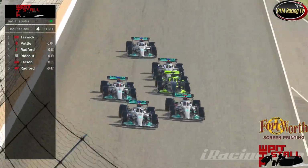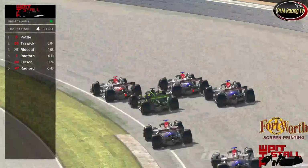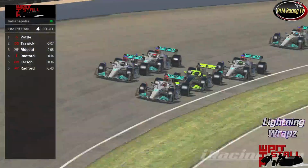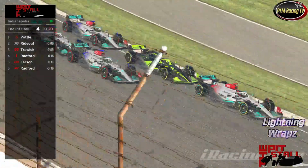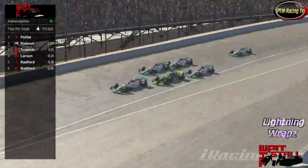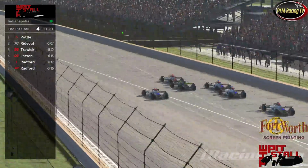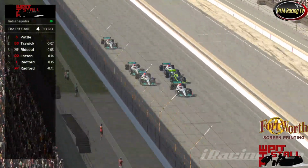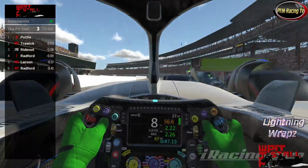Chantal Pottle going to the inside. She's got one on Trawick that time. Moves it in. Pottle finally making a good run off the turn. Now can she hold on to it with 3 laps left to go. Back on the pack. Mike Rideout, Blake Trawick, Gordon Larson Jr., they're all in that hunt.